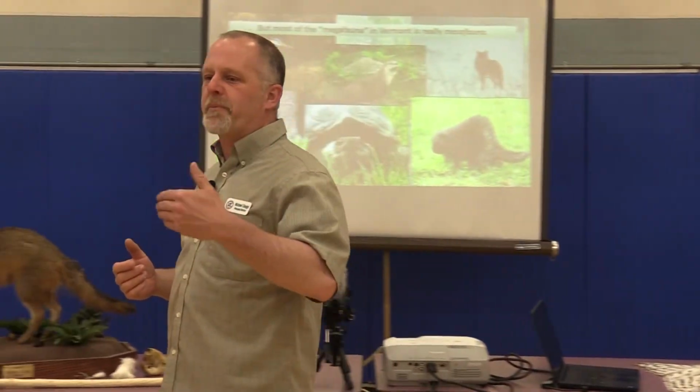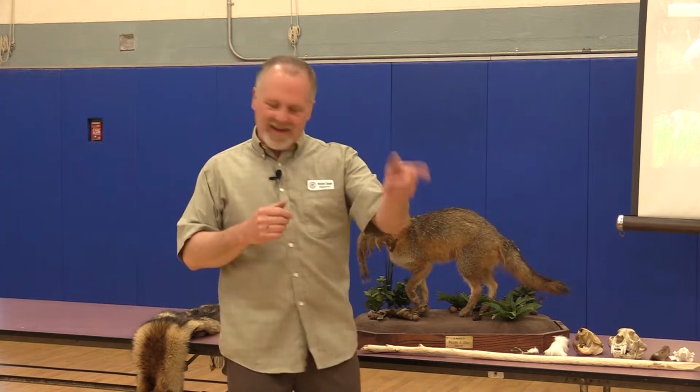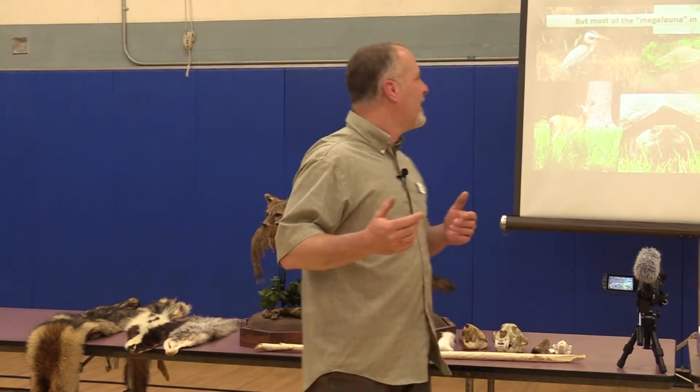You think of the top predator in Vermont, it's probably that guy in the top right? You know him? Who is that? Coyote. Yeah, our eastern coyote. Probably our top predator in Vermont right now. In any place else where coyotes live, where there are wolves and mountain lions, he's a low guy. He's got to watch out. He's not a top predator. Coyote's a middle predator. It's a scavenger.